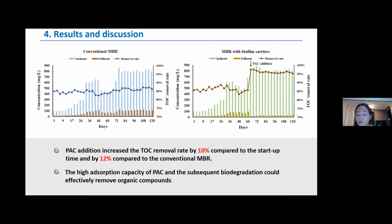In regards to the total organic carbon removal, the PAC addition largely increased the TOC removal rate by 10% compared to the startup time in the MBR with biofilm carriers. And this was almost 12% higher than in the conventional MBR. This is because of the high adsorption capacity of PAC and the subsequent biodegradation by the formation of biological activated carbon.